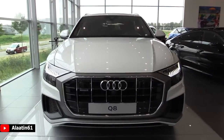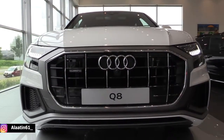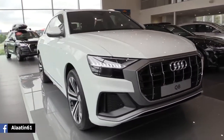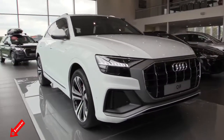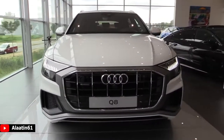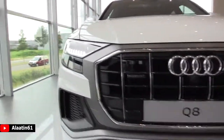When we take a closer look, you can see the beautiful aggressive stance of this Audi Q8. This is the best looking SUV they have ever made. 3D looks for the grille, special design for the Q8 only. Fully loaded, this car, it has also the panoramic sunroof. The S-Line front bumper looks very prominent.